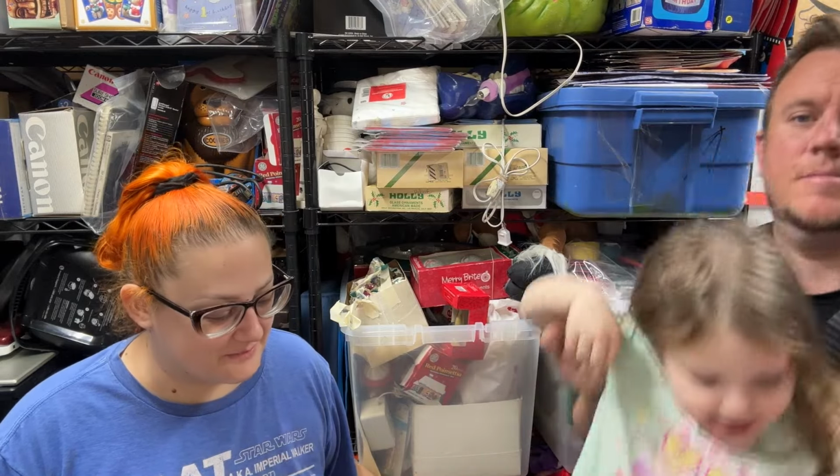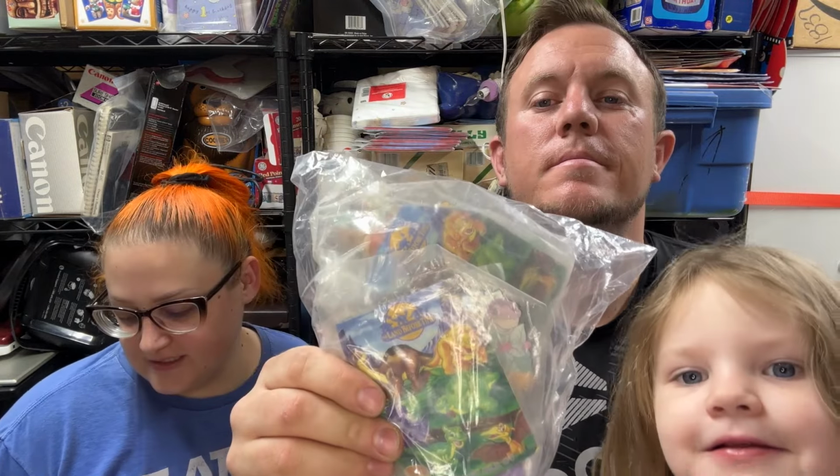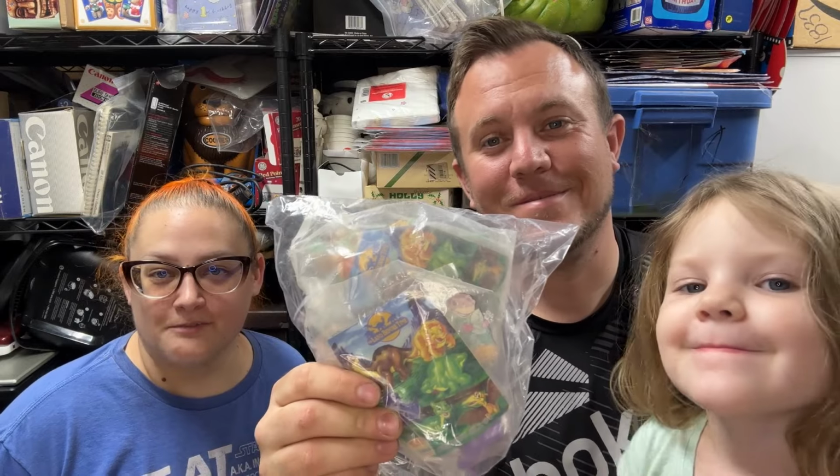Here comes our ragamuffin. Let's get into the items that sold. So first up, we have a pair of Burger King toys out of our kids meal toys lot. This is the Land Before Time collection. We have just under $13 shipped for the 2 items.